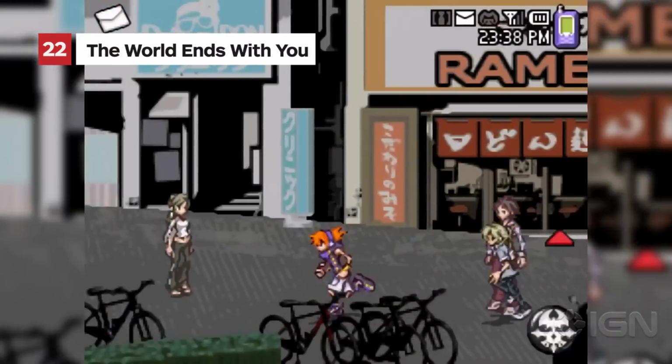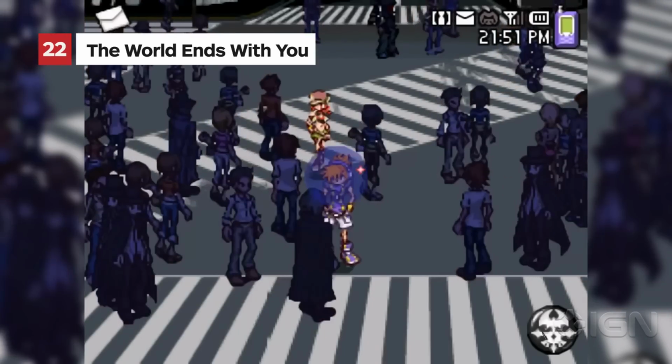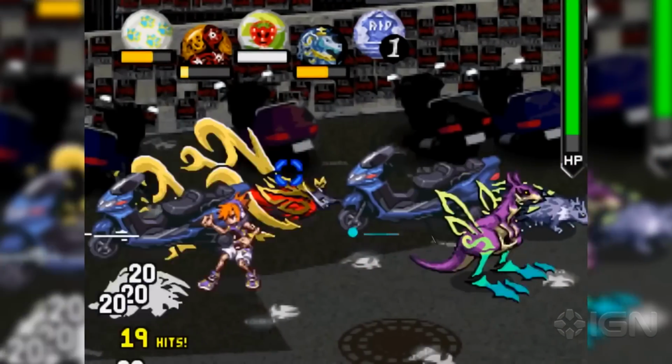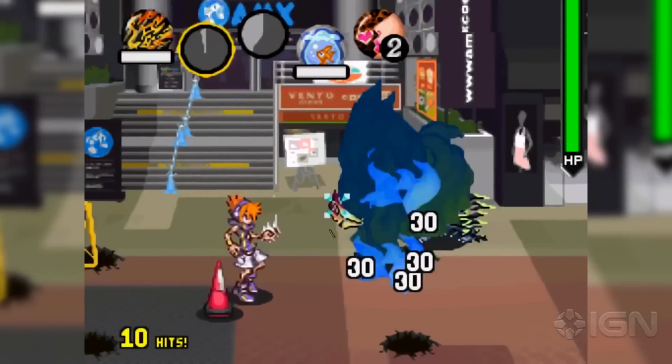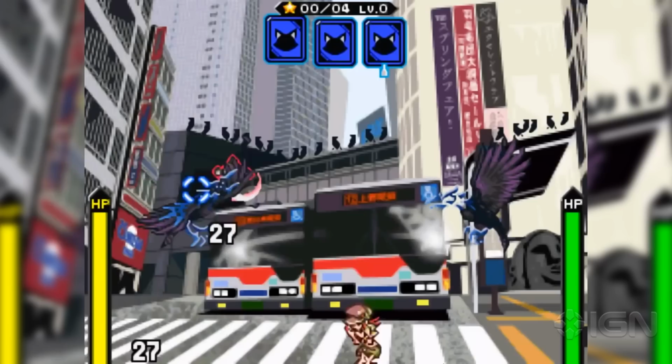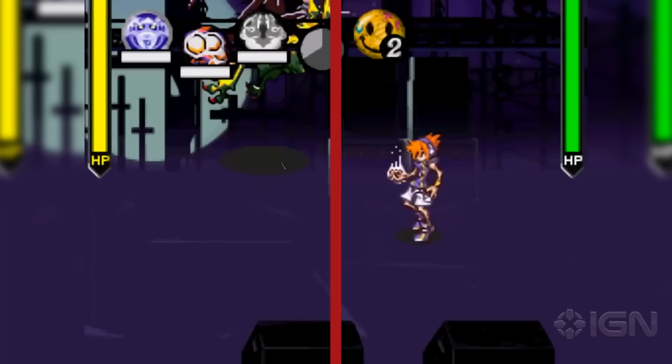The mobile version of The World Ends With You smartly consolidates the Nintendo DS game's complicated controls onto a single screen. The result is an enormous, gratifying RPG with style, personality, and depth. Mobile is by far the best way to experience this game.